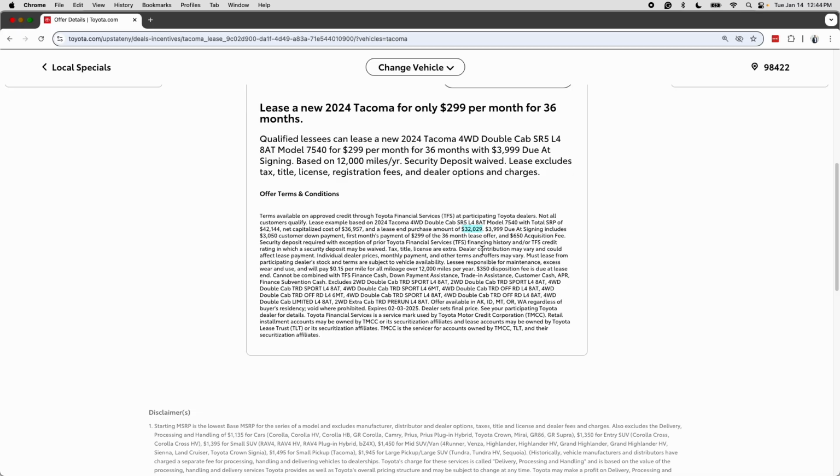Now, does it always make sense to buy a car at the end of the lease term? For me personally, if a car doesn't have positive equity at the end of the lease term, it doesn't make sense to buy it. But, you know, these Toyota Tacomas generally do have lease equity at the end of the term.